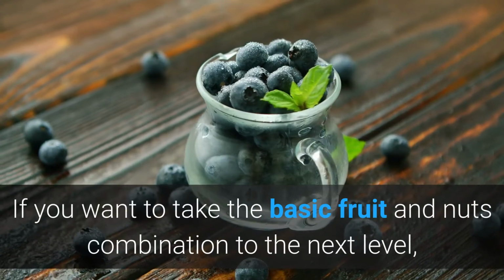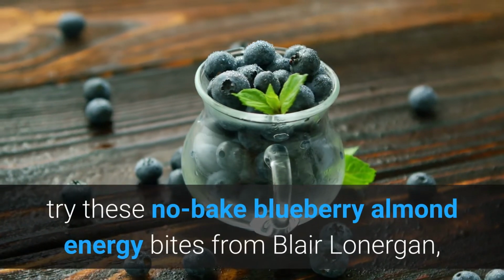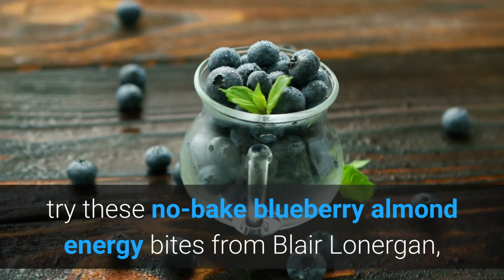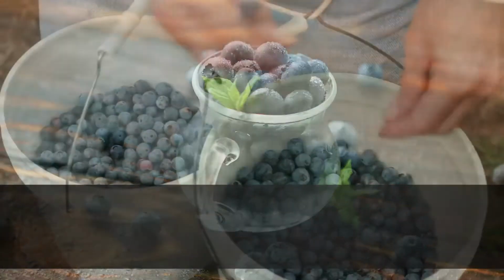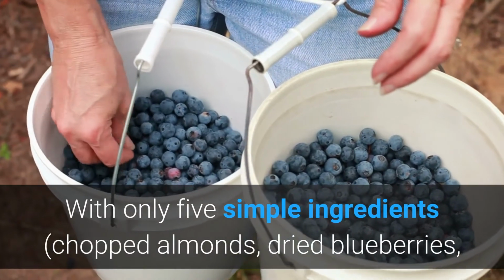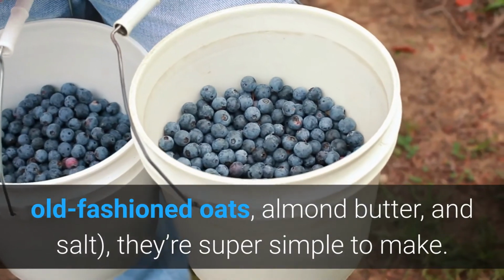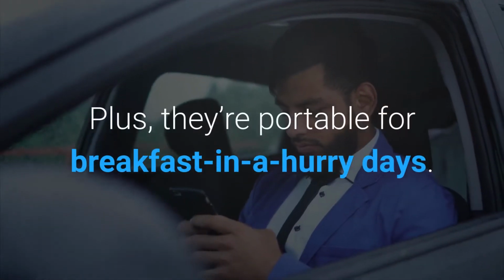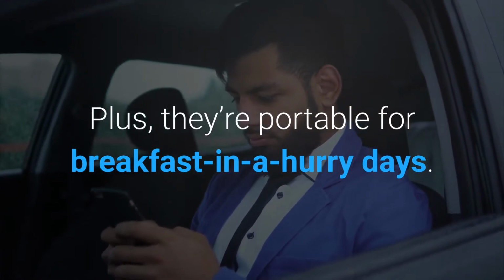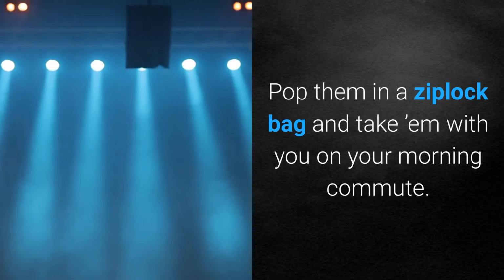If you want to take the basic fruit and nuts combination to the next level, try these no-bake blueberry almond energy bites from Blair Lonergan, creator of the Seasoned Mom blog. With only 5 simple ingredients: chopped almonds, dried blueberries, old-fashioned oats, almond butter, and salt, they're super simple to make. Plus, they're portable for breakfast in a hurry days. Pop them in a Ziploc bag and take them with you on your morning commute.